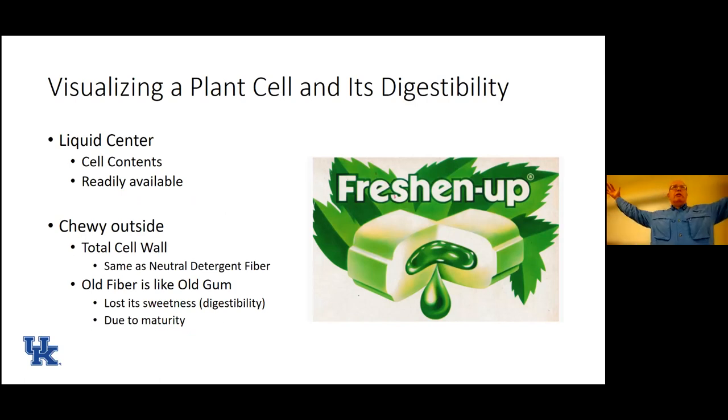So if the cell wall is neutral detergent fiber, catchy word, I know, you can hardly ever forget it, probably hardly ever remember it. If we want big liquid center, the neutral detergent fiber needs to be what? High or low? Low, all right? So tonight, or when you go home and you've got your hay analysis, look at neutral detergent fiber. I would wager it would be the last number you go and look at on your forage report. But I could argue that I could tell more about your forage from the neutral detergent fiber than any other line on your forage report, because it tells me how much liquid center I have.